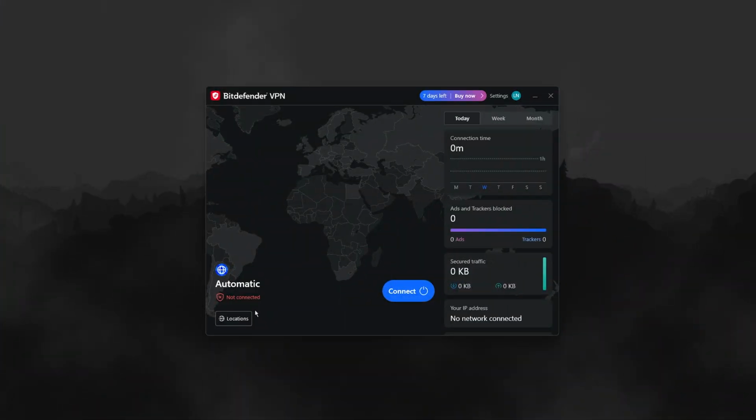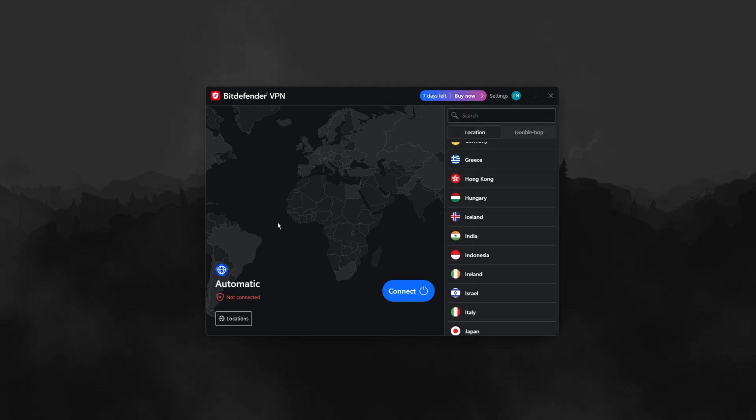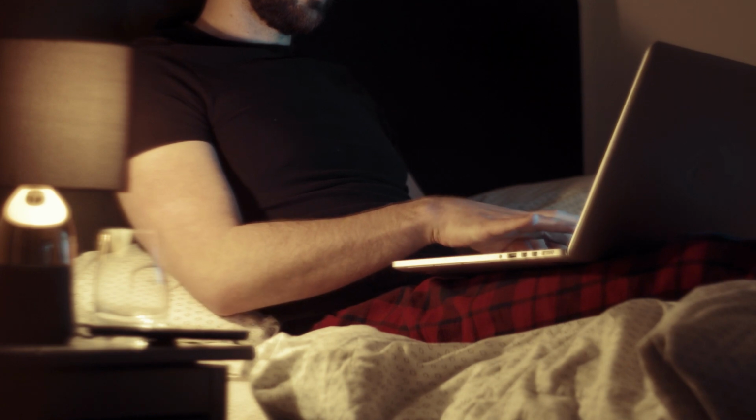And so I don't really recommend it as an option if you're getting a VPN primarily to access different streaming services. Okay, so with all that being said, what exactly do I think of Bitdefender's VPN? Well, it's a decent VPN, and I would only recommend it if you want to secure your activity and nothing else.